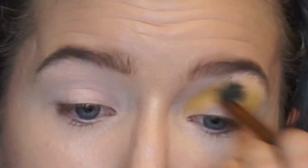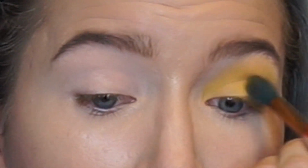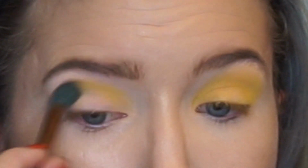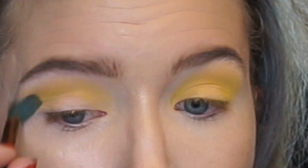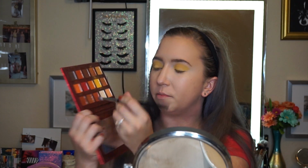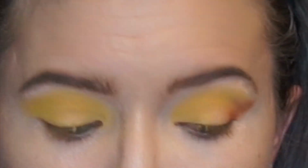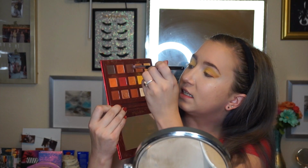And as you can see with the powder on top of it, this bright color is blending really smoothly and really nicely on top of it. And then I'm just putting that all over the lid as well. Then I'm taking Earth, this warm brown right here, on a tapered green brush and putting that on the outer edge. Dipping into a bit of dusk to deepen it up.